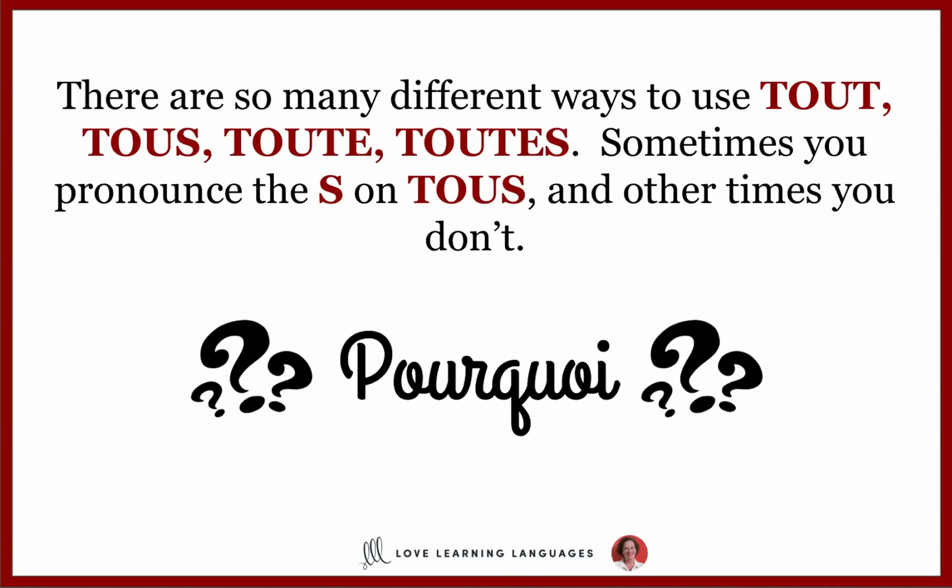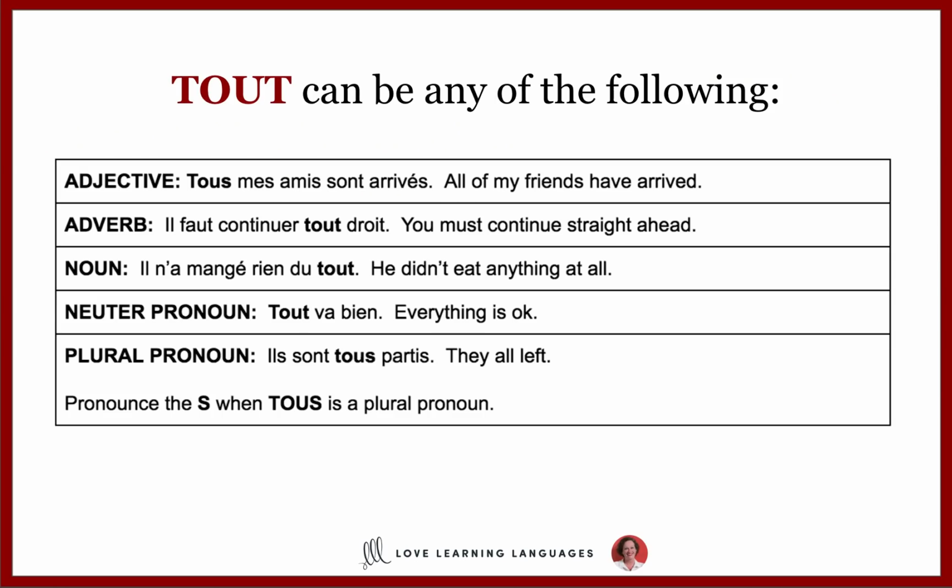But first, let's talk about all of the different ways you can use tout before we get into the examples. So, voilà, tout can be an adjective. For example, tous mes amis sont arrivés. Tout can be an adverb. Il faut continuer tout droit. Tout can be a noun. Il n'a mangé rien du tout. Tout can be a neutral pronoun, or a neuter pronoun. Tout va bien. Tout can be a plural pronoun. Ils sont tous partis. And that's when I pronounce the S on tous, when it's a plural pronoun.